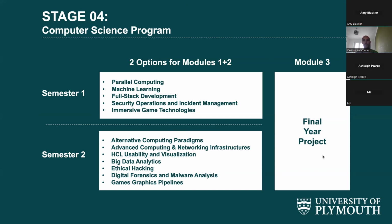Also, there is the final year project, which I think is the most fun of all, where students will study an aspect of computing of their choice in depth. So you can choose any computing related topic you like, of course, with our support. And yeah, I think I should not say more on this.